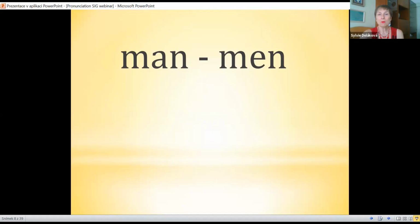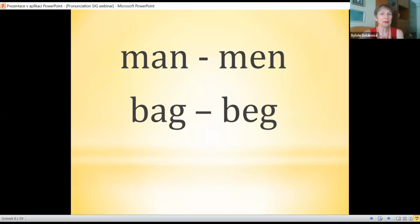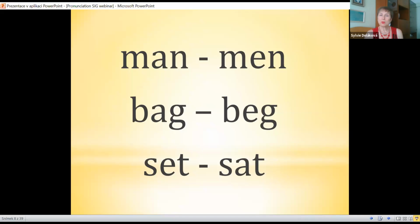Okay, how about this one? Man, men. Bag, bag. Set, sat. To distinguish between two very similar sounds is very difficult for almost everyone. So let's try to make this wide sound. Sometimes it helps if you say you are at the doctor's, they want to examine your throat.